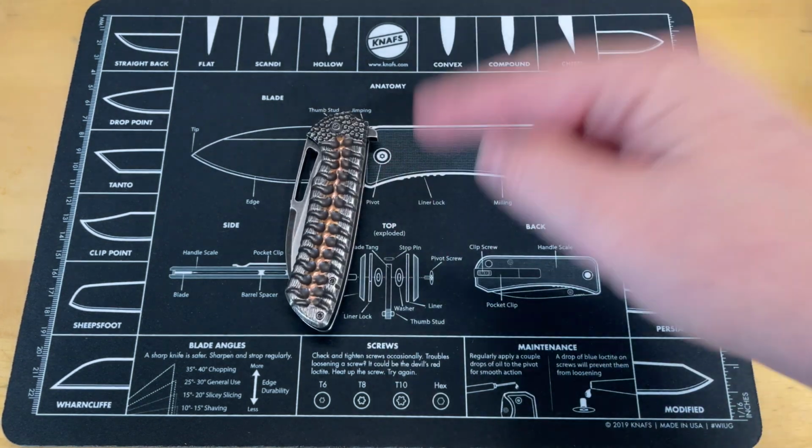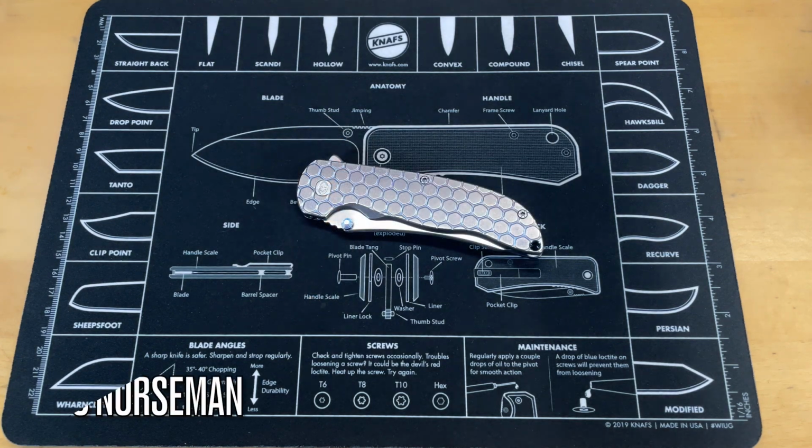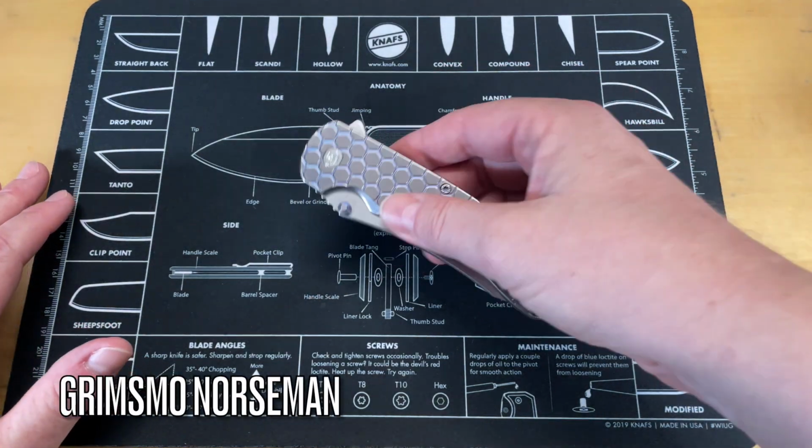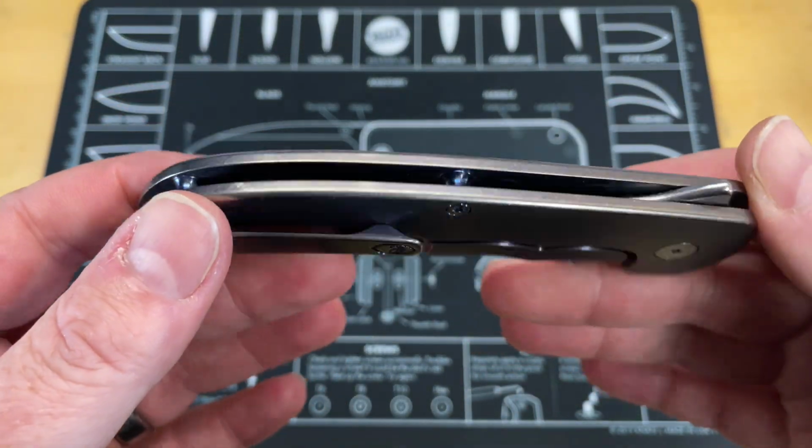So there you go, guys. There's the first knife, the Ferrum Forge Maker's Choice Master Blaster. So guys, I think you knew this one was coming. This was a grail knife for me for a lot of years. I finally got it here about a year or so ago.